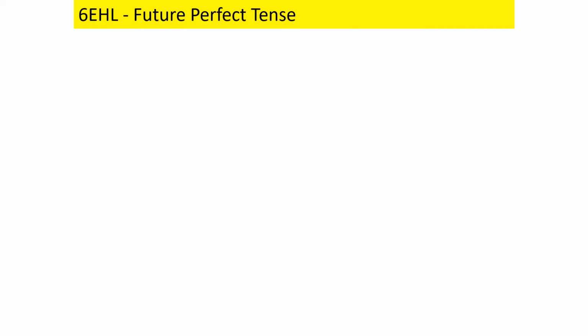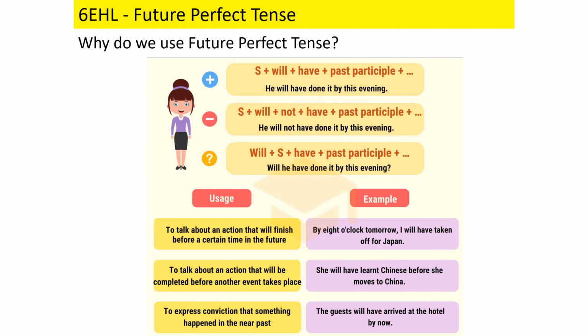Okay. So here are the different ways we use future perfect. I'm not going to go too much through them. He will have done it by this evening. He will not have done it by this evening. So there's your normal positive, and there's your negative sentence. You just put a not in. That can also be won't. Be careful of that. Will not can also be won't. So be careful. Won't have done.